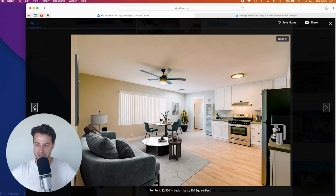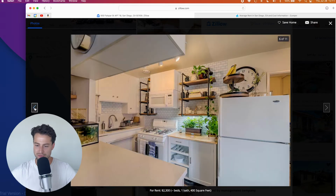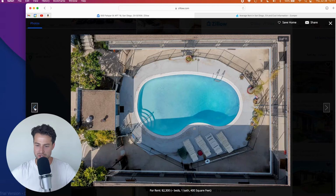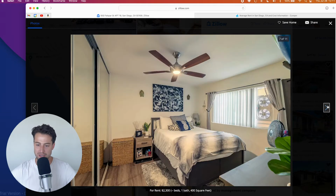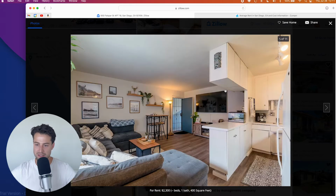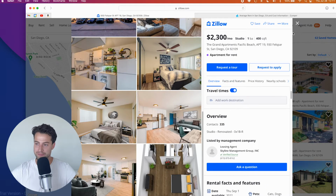It does look like they renovated it a little bit. I can't tell if maybe it's actually a 1-bedroom. I don't know if these are the exact pictures of the unit, but it's not terrible. It looks like they did some upgrading. Just one thing to think about though with these older buildings is they typically don't have AC. So that's something to keep in mind. So 2,300 for a studio and 400 square feet.